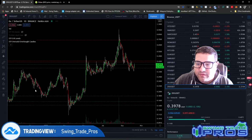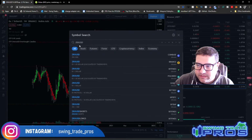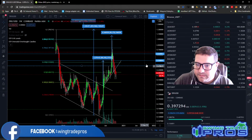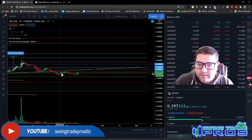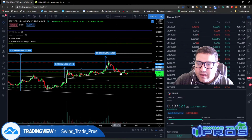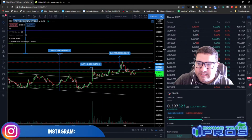ZRX is another one. This one looks like it's also setting up. Let me find a better chart here for this ZRX. Alright, so we broke the demand line here, and it looks like now we're going to try to back test it and break back into this area here.